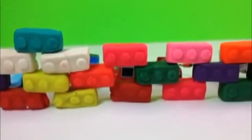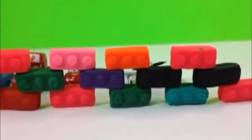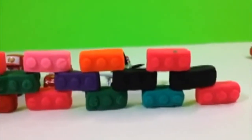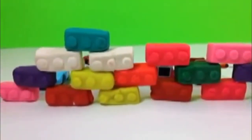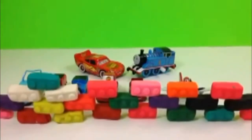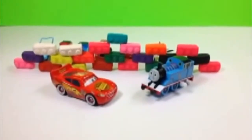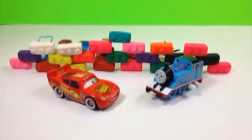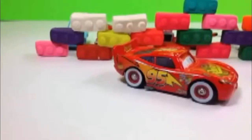Now you can see after we put all the Lego bricks together, and the engine characters are behind the Lego bricks. And you can see Lightning McQueen, and Thomas and Friends as well, because the characters behind the bricks are mostly of Thomas and Friends and Disney Cars.